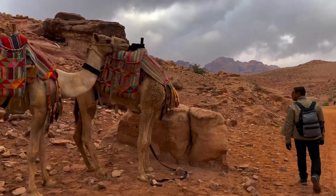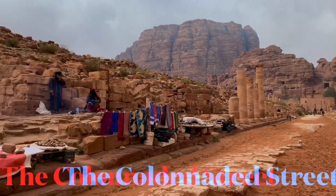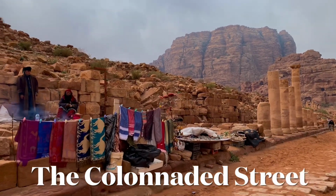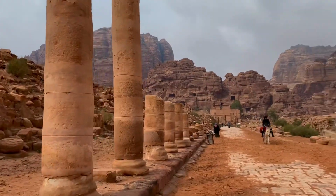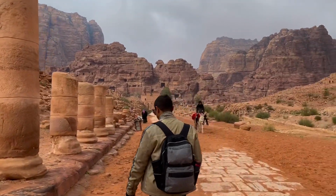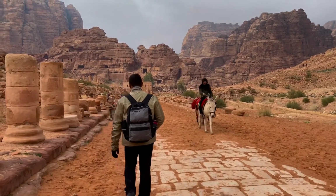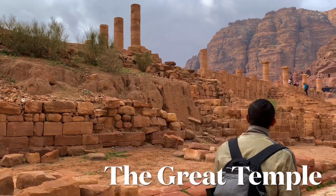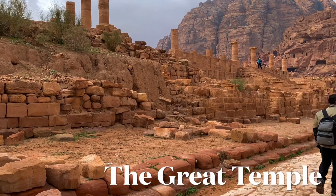This area is still home to many Bedouins that sell rides on a number of different animals, as well as numerous souvenirs. The Great Temple was possibly the public section of the royal palace.